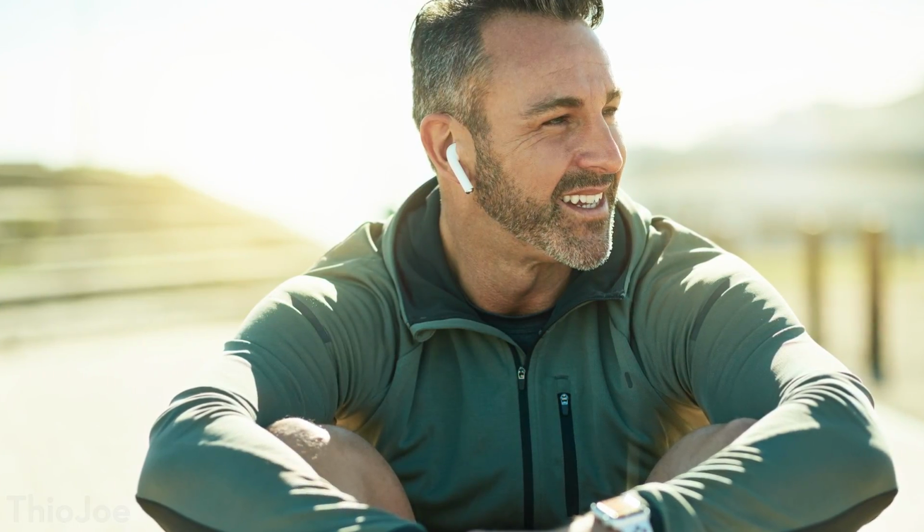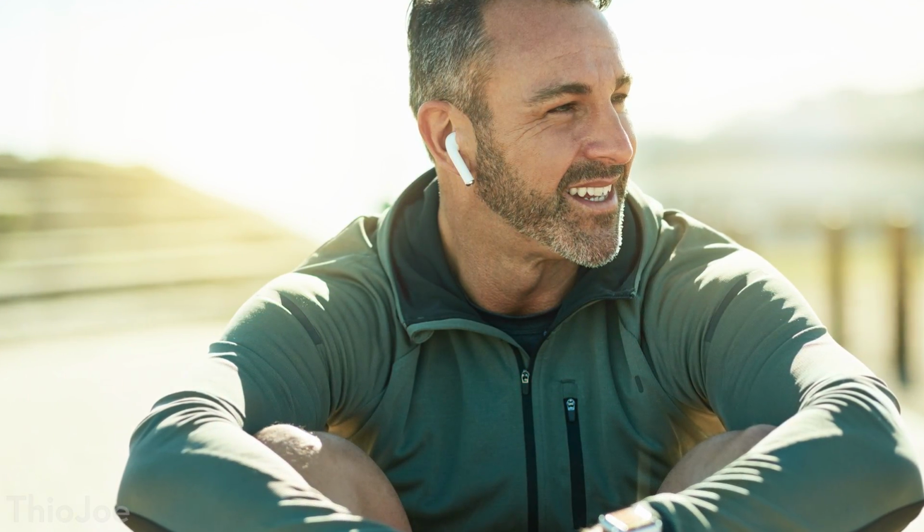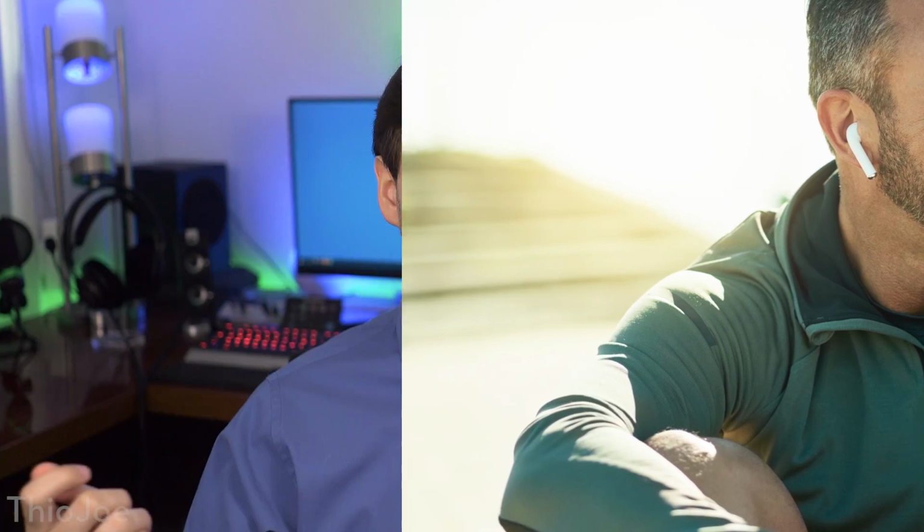Number 10, do you have wireless earbuds and you're worried about losing them? What you can do is simply get some string and attach it to the earbuds and then attach that to the phone, so that way they'll be connected to the phone and you're not going to lose them.